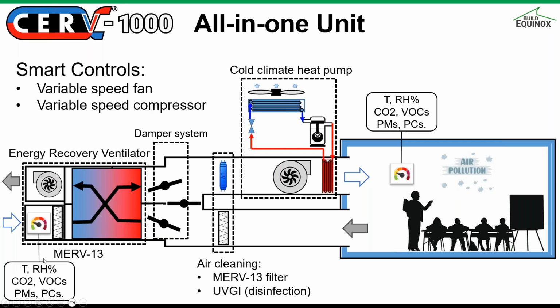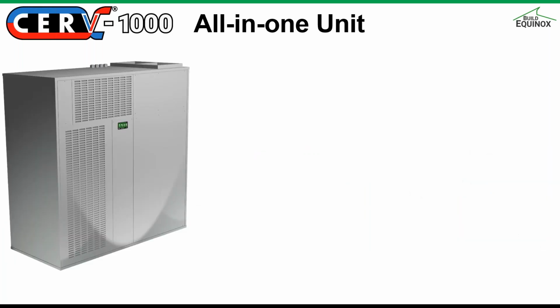And also we are measuring outside. Sometimes the outside air might be polluted, so we wanna make sure that we are bringing really good, clean fresh air to the inside. So that's basically the diagram of what is inside this CER 1000, this all-in-one unit. It has a heat pump and an indoor air quality management system.